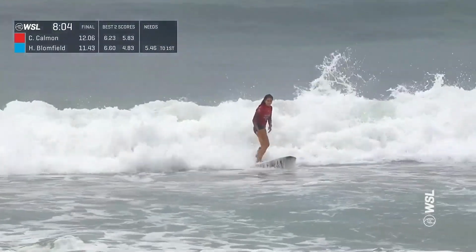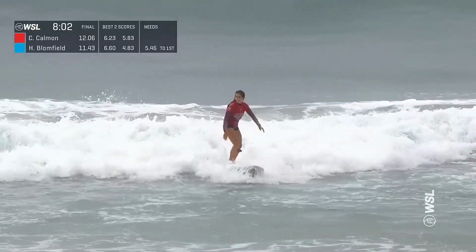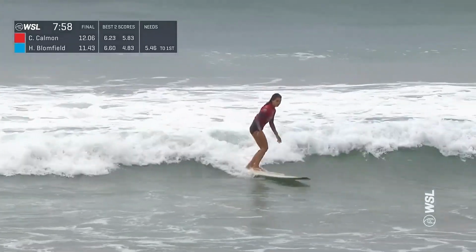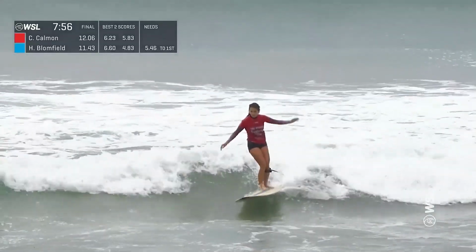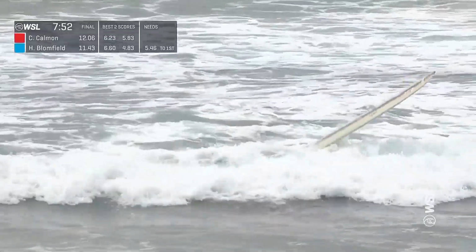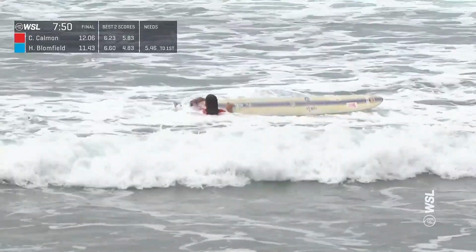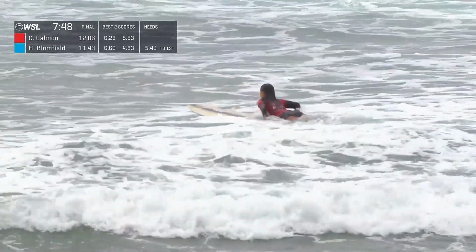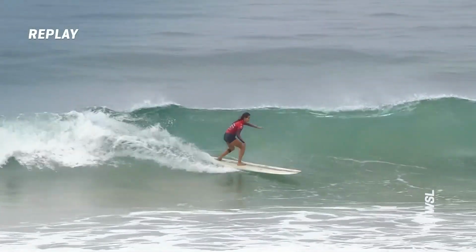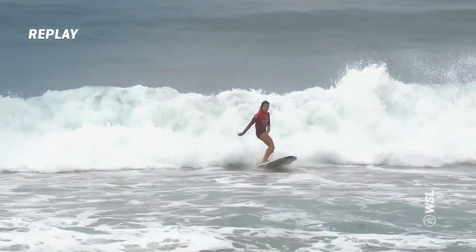She gets a nice nose ride, and she'll come through to the inside, keeping that control. Now just a little bit of rail work there, puts that drop knee cut back in, and continues to milk it all the way through to the inside section. And we've got those scores in for the last exchange. We're looking at a 5.46 for Honolua to take the lead away from Chloe, as we just saw this one lock in, Rachel, for last of Chloe.